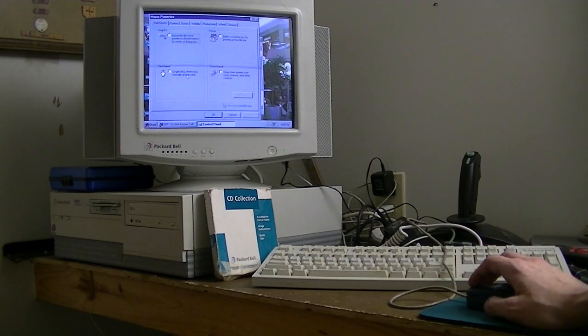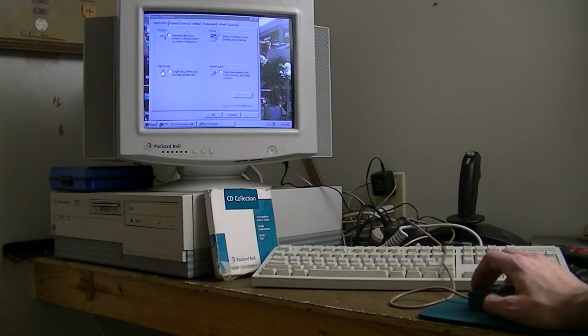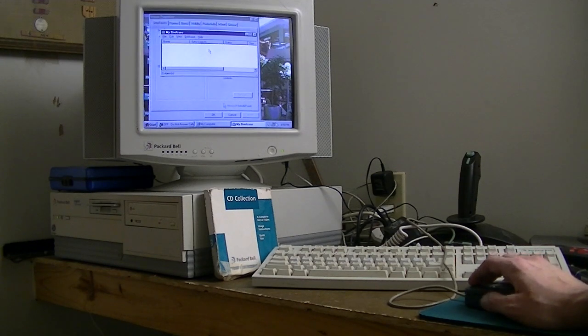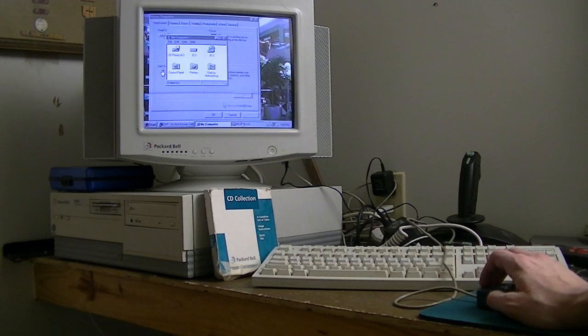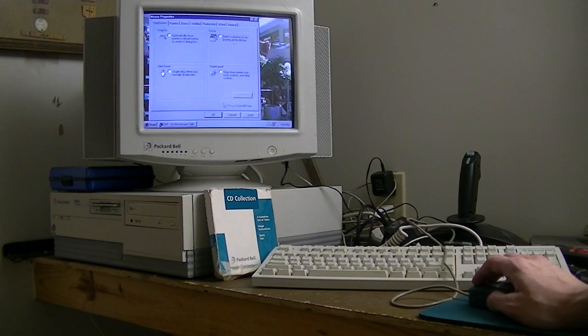Single click where you would normally double click. I don't want to do that. That would probably get annoying. Select a window by just pointing at the title bar. I wonder what that does. Let's open up a couple of windows and find out. Yeah, that would get annoying. So we can turn that off and I won't miss it.